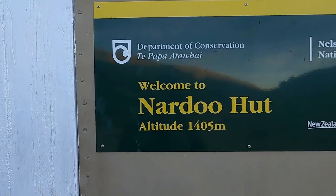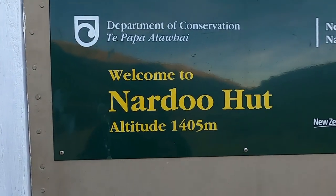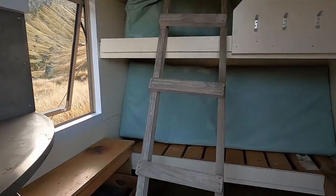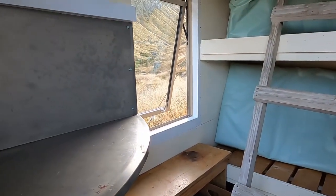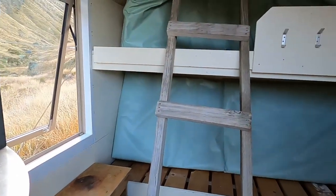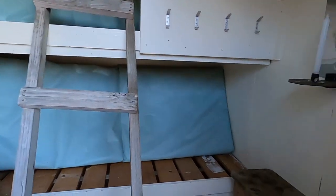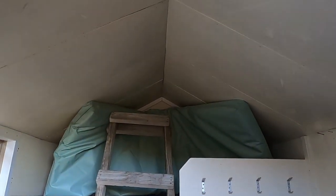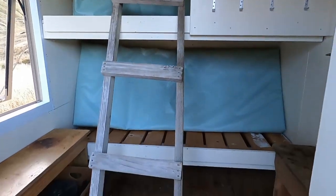Nardoo Hut, 1405 metres. Oh, someone before us has left the window open. Oh well, we'll make sure that's closed before we go. Two bunks, just a nice wee tidy biv. Just tall enough to stand up in, I reckon.